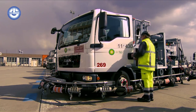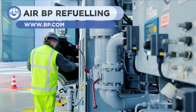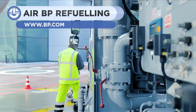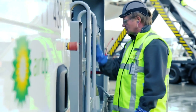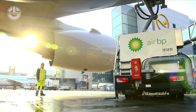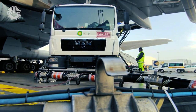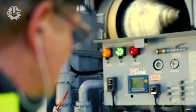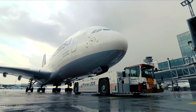Of course, the first thing that needs to be addressed while having an aircraft is its refueling process. And Air BP is leading the way with its aircraft refueling services. Their refueling has improved efficiency using vehicle technologies such as start and stop mechanisms, variable speed electric drives or fuel pumps, and maximizing the options for using biofuels in airport refueling vehicles.